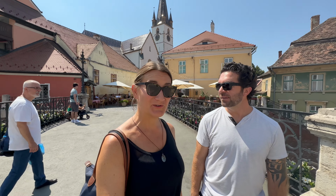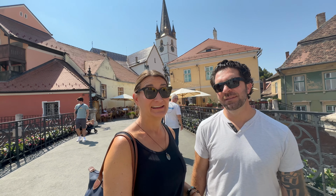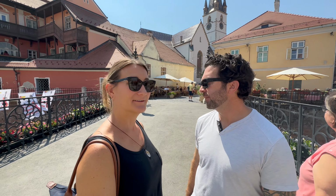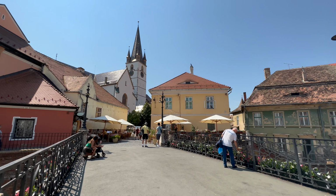This is the Bridge of Lies. Supposedly, if you tell a lie on this bridge and it's not true, it'll fall or make noises when you walk over it. So, get after it, babe. Okay, I did it.